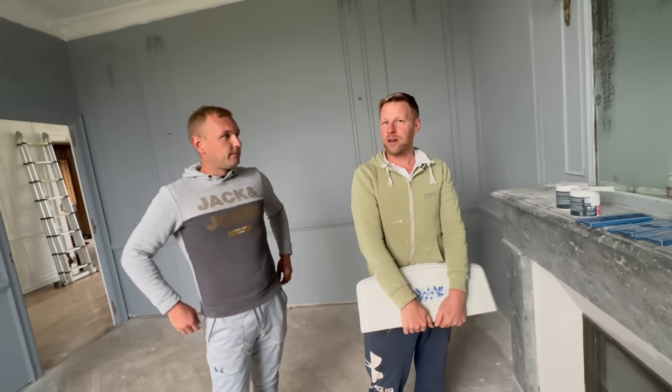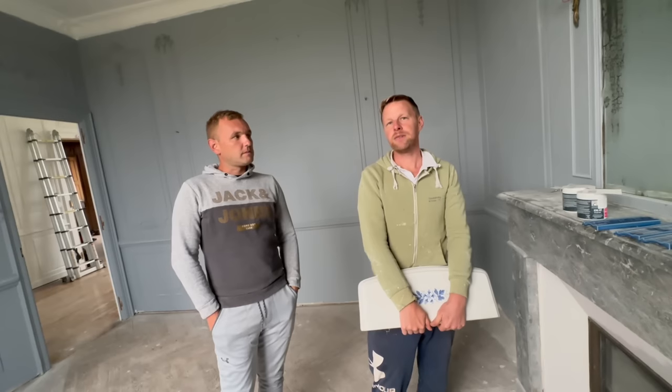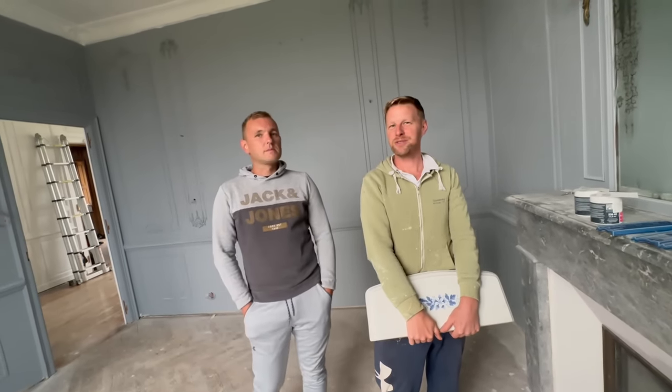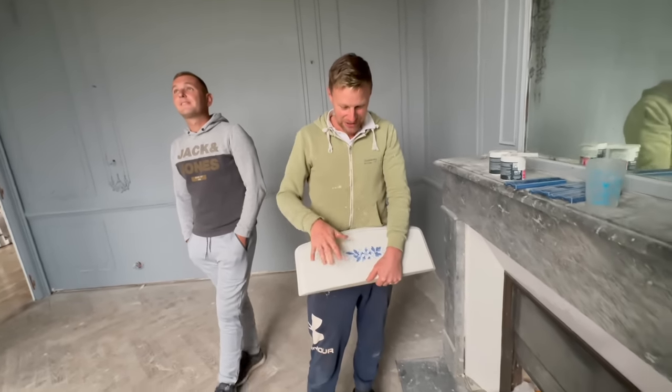Do you have a logo or a...? We have a logo, but I think just having Chateau de la Salle written might be just a bit easier and clearer for people. It's just a nice little personal touch as well. Yes, that's gorgeous. I think it's beautiful.